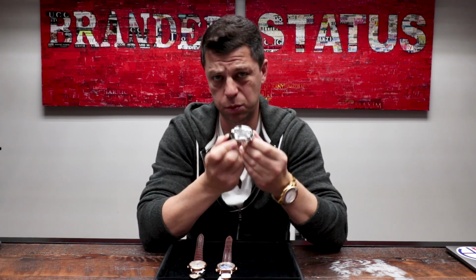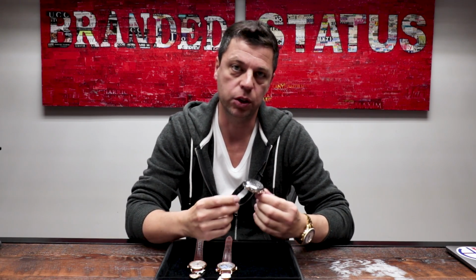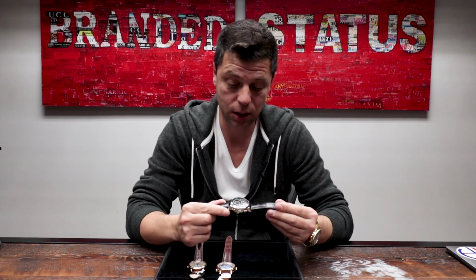This can be called a sports watch. This can be called a dress watch. What makes it a dress watch? Well, it's on a leather strap. It's something that can definitely go with a shirt. What makes it a sportier watch? Obviously, its size, the thickness of the case, and the fact that it's a chronograph. So let me show you a close-up of this piece and show you what I feel is the coolest part about this particular watch.